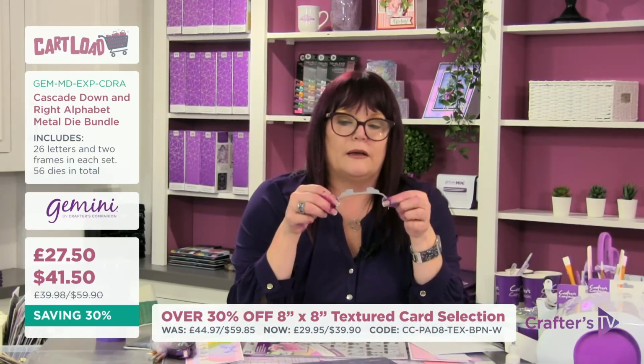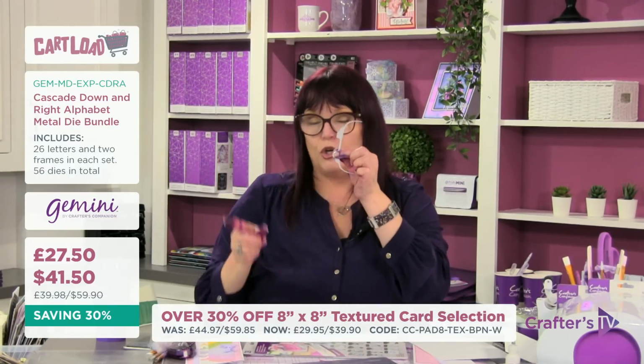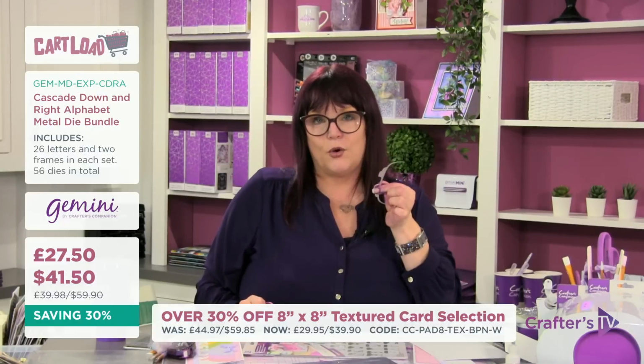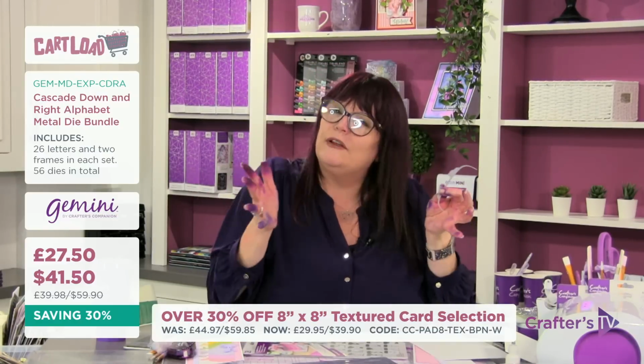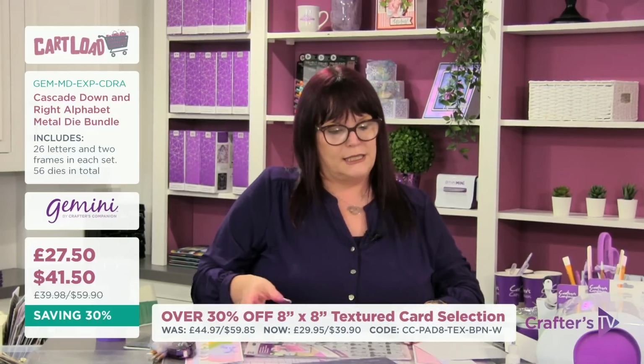Now, because they're small alphabets, they're going to fit through your Gemini Go. Let me just measure this. Yes, they are. You're going to get these in your Gemini Go, Gemini Mini, Gemini Junior, and your Gemini. You can get them in all sorts, because when you put them on, you're going to do one at a time, but you're going to be able to cut these out. Depending on the size though, if you're having it bigger, you'd probably use your bigger machines, but they could not be any easier to use.